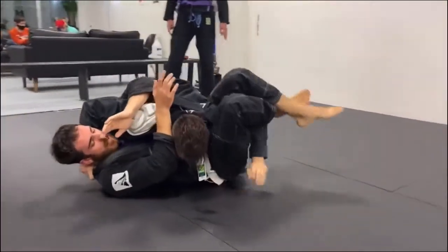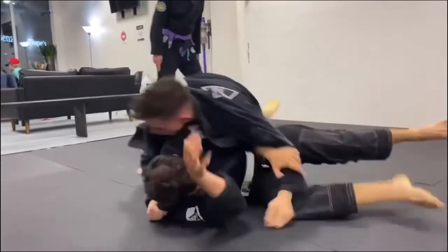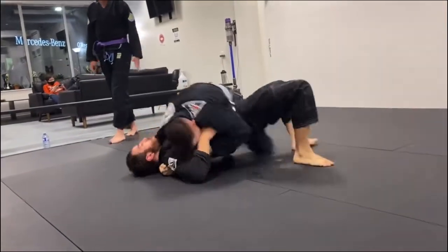So nicely done by Kris. Evan's doing a good job of framing. He's trying to not let Kris's head travel up too far close to his head. And now Kris is fully secured side control. He should now get his 3 points.